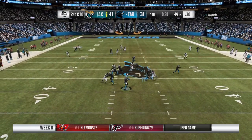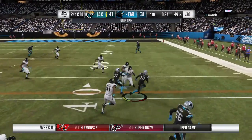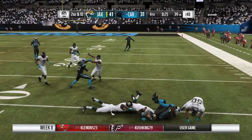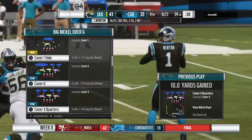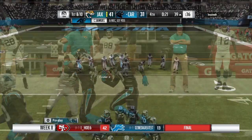Now it's Newton. That's going to be caught by Samuel. And they'll get him down as he's inside the 40. They call his number again. It's his sixth catch and a first down.